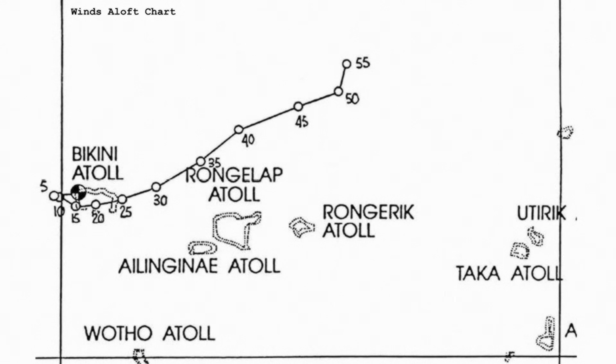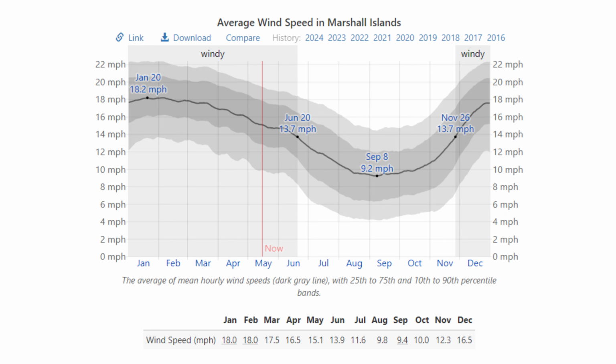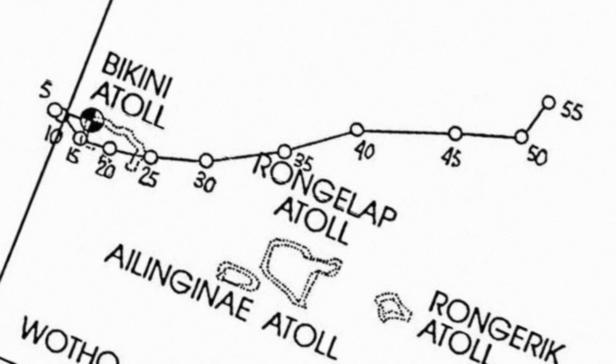When it came to weather for a nuclear test, the aspect that was considered the most important was wind. Weather balloons would be launched daily and the winds aloft measured. Fallout would then be calculated. The Marshall Islands are a very windy place, and for that time of year, the average wind speed is around 15 knots. This means that there's only a handful of days in a month where a nuclear test can be conducted. On March 1st, they had their day.